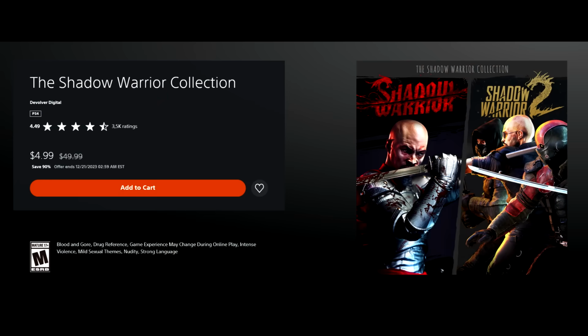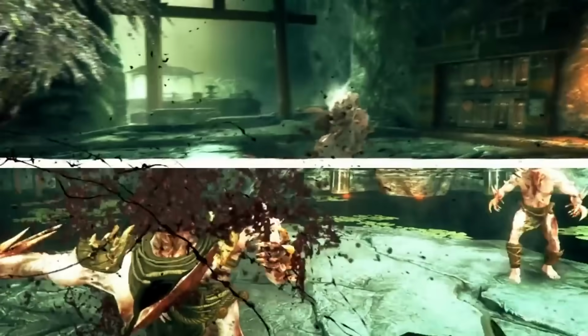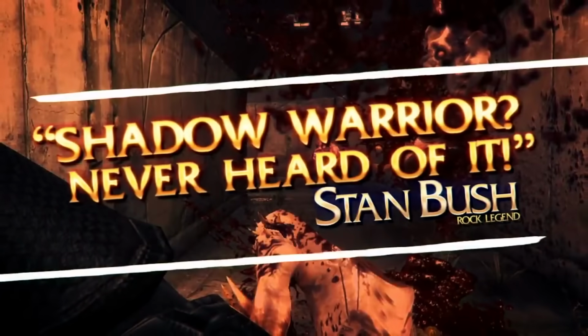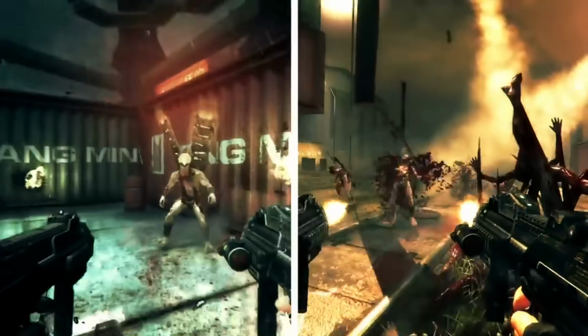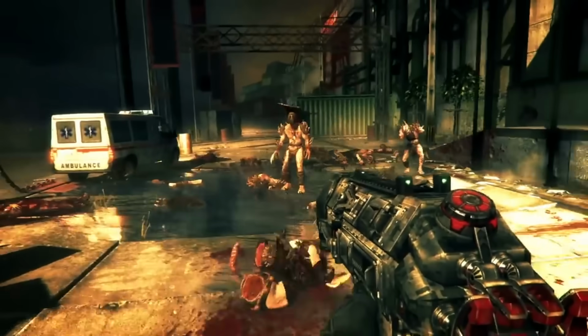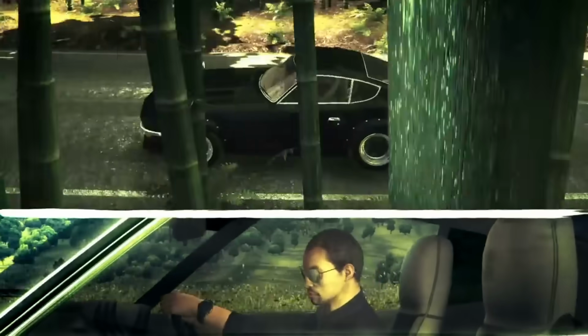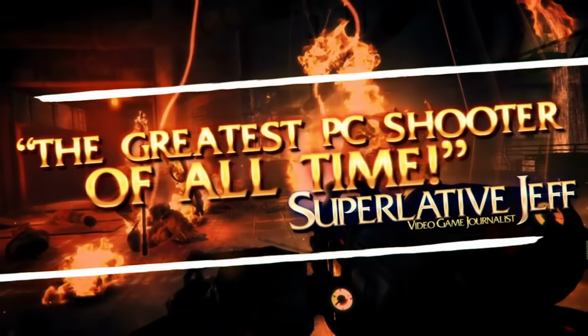90% off for $4.99. This gets you Shadow Warrior 1 and 2, and both games I think are super stylish, fast-paced action titles. These games aren't going to compel you that much from a narrative standpoint, but in terms of gameplay, in terms of just being fun first-person action games, these games are pretty damn good and very, very enjoyable. If you just want to mentally check out sometimes and enjoy a no-nonsense action game, Shadow Warrior is going to give you that.